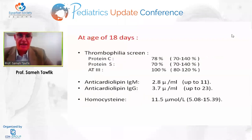At day 18, we did thrombophilia screening for protein C, protein S, and antithrombin III. All of them were normal, apart from protein C and protein S, which were low normal. Actually, this is not a suitable time to assay protein C and protein S. But this was the first patient I have seen and worked with.